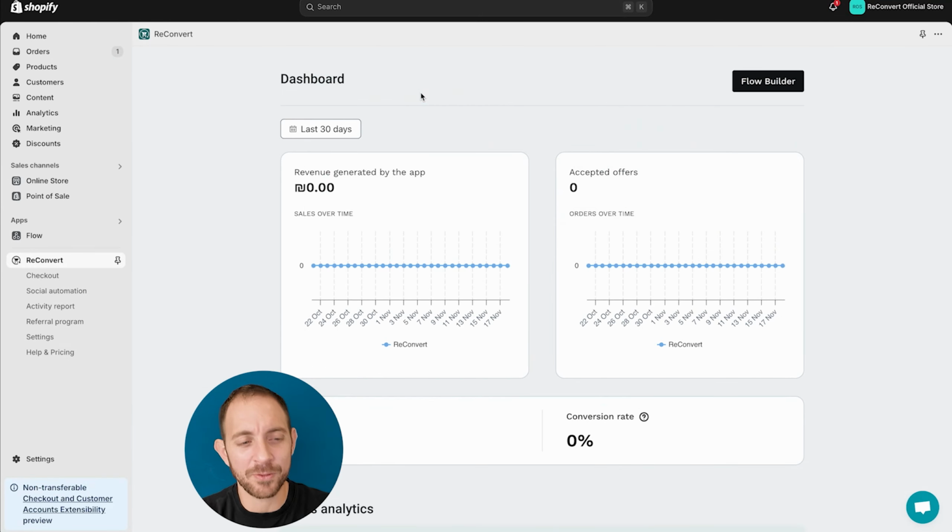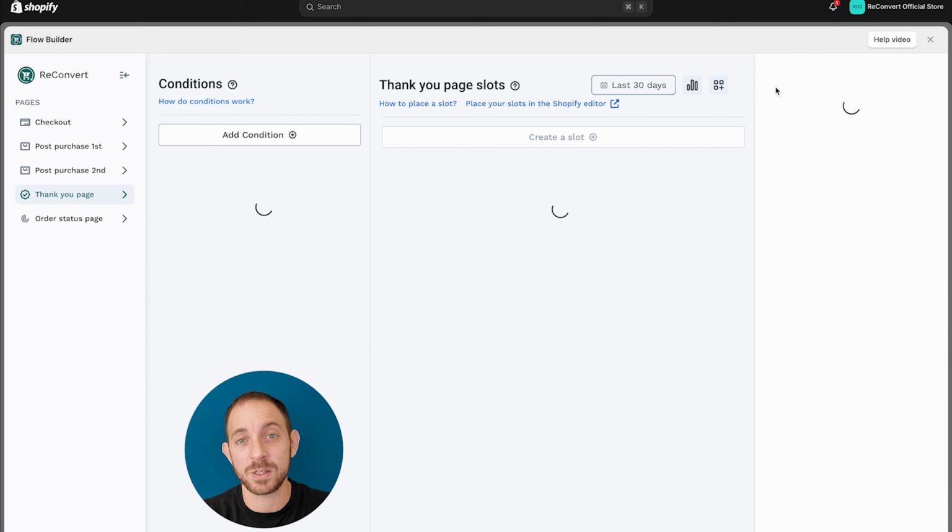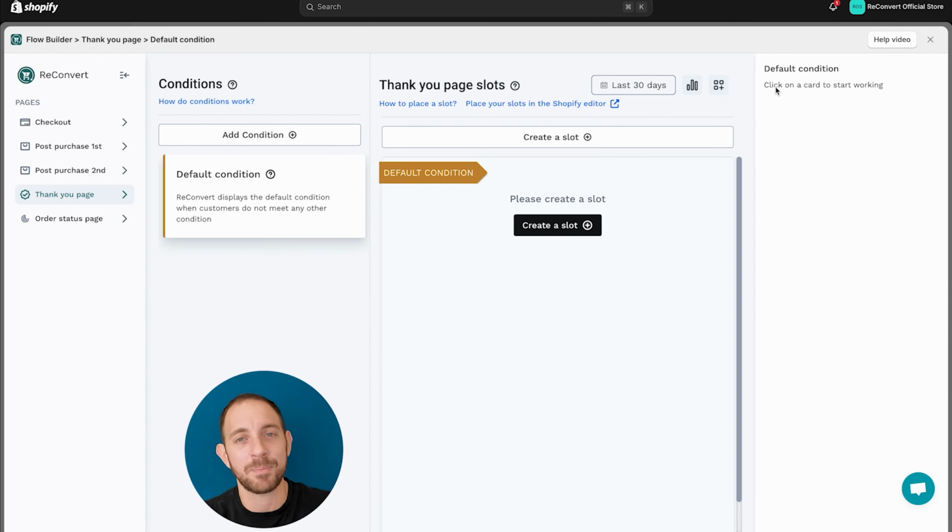Okay, so I'm in my ReConvert dashboard. This is a dev store, so as you can see, it's pretty empty. In order to get started, I'm just going to click the flow builder, and that's going to open up the flow builder of ReConvert. This is where you set up everything, the conditions, the pages, the offers, everything is in this page. This is where the magic happens. If you want to learn more about the flow builder, just click the help video button at the top right corner of the screen. And of course, if you need help at any point, we have a 24/7 live chat support at the bottom right corner of the screen.